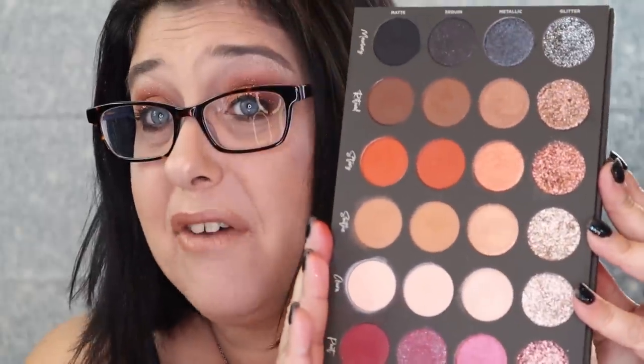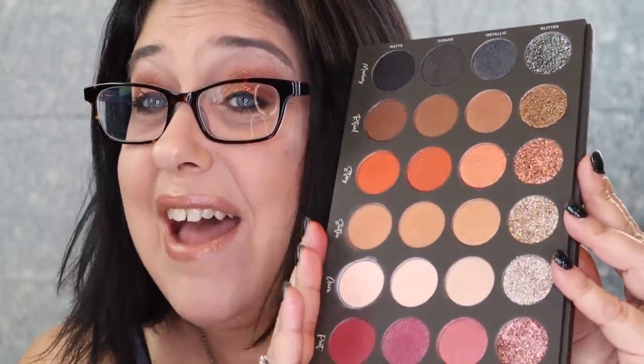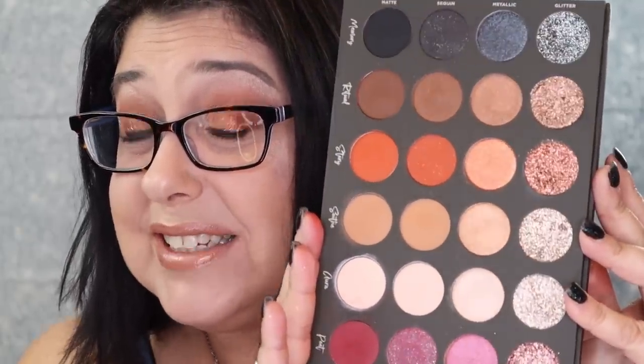Gorgeous palette, gorgeous color palette. Neutrals, like if you want neutrals, this I think is some of the best neutrals that I have ever used. It's stunning. And it also does have a very, very big mirror on it, but it is gorgeous.